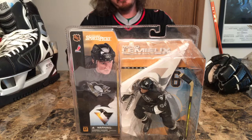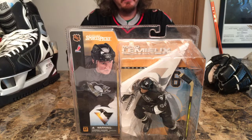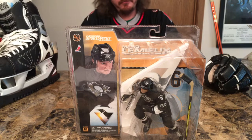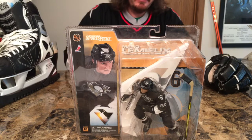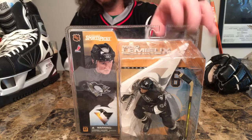Yes, I was always more of a player fan than a team fan, but it's safe to say I was a Pittsburgh Penguins fan because of Mario Lemieux, and of course Jaromir Jagr. Can't forget about him. He was his right-hand man during those years, and Mario Lemieux in the last few years had actually become part owner. Last I had heard, he's still part. I haven't really done too much looking into that.